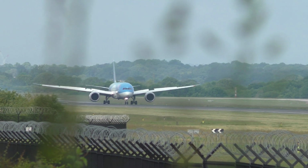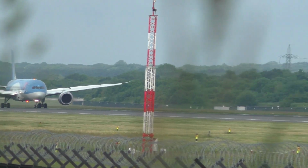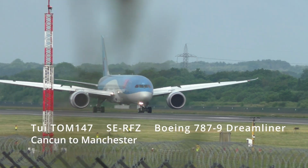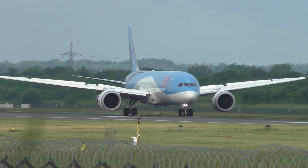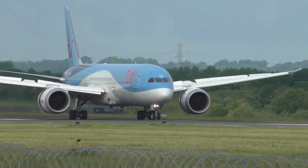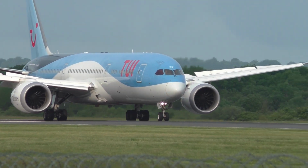TUI is coming in. That's come from Cancun. It's a 787-9 Dreamliner, one of the newest versions. It is operated by a different aircraft in the winter, still made out of TUI though, by TUI Flying Nordic.